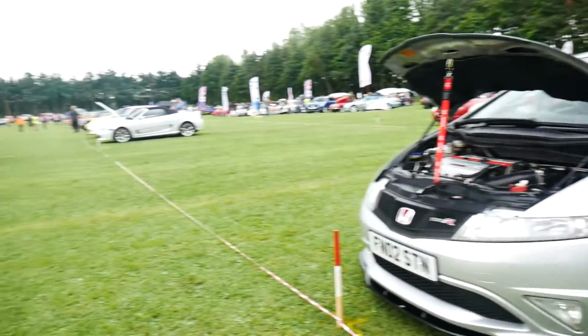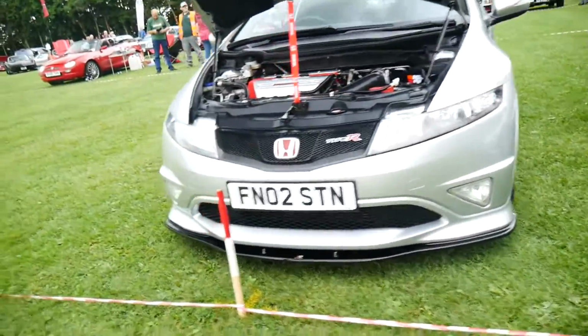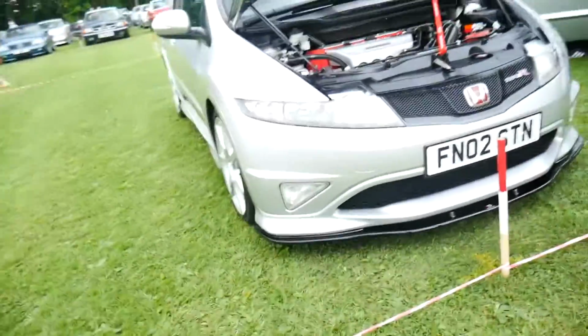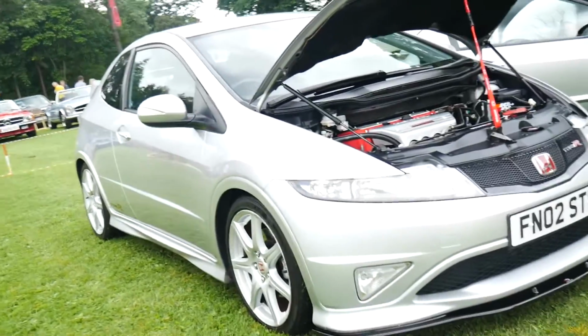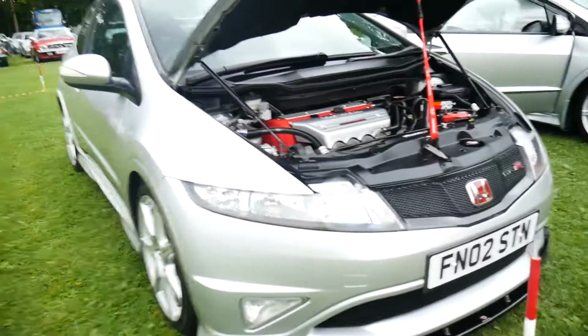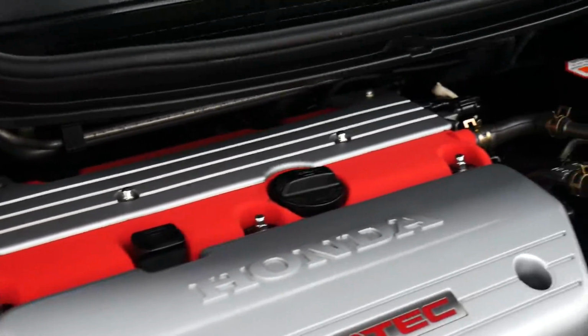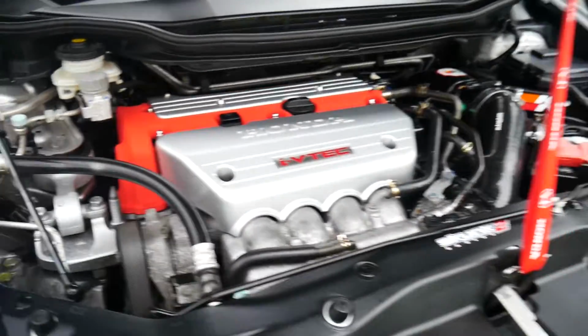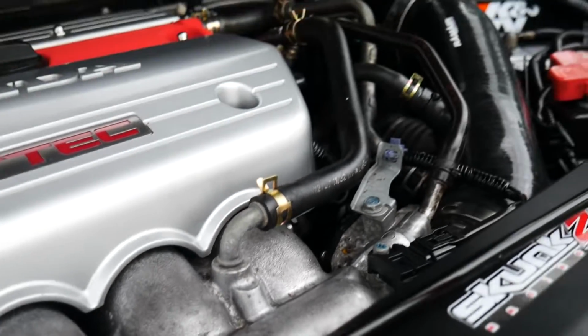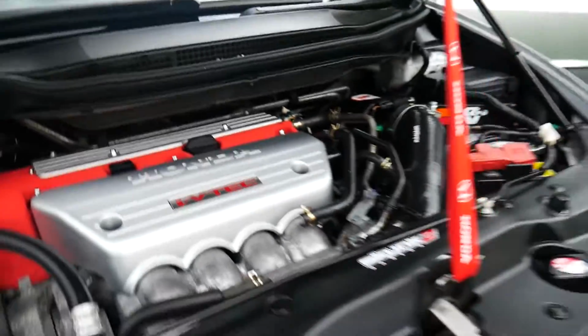A few cars are cleared off now, but it's been a really good day and a good final episode for the series. Obviously the car's come a long way since I first got it. A new rocker cover, which is from the last video, proved to be worth it in the end, I suppose. Oh yeah, I forgot to mention I put these new clips on as well for the pipes. The originals were quite rusty, so I put them all the way around. They're looking very nice.